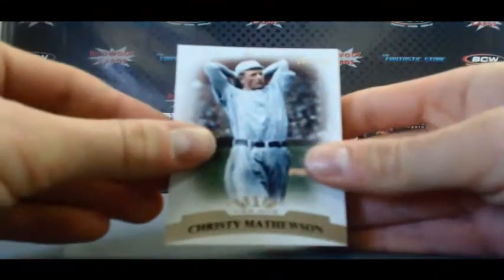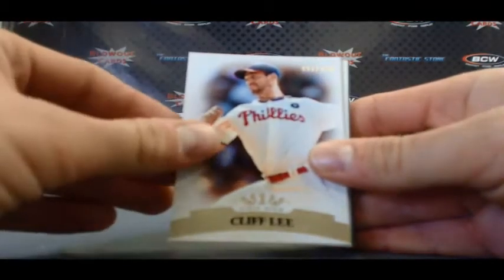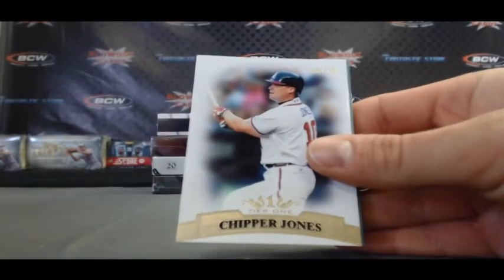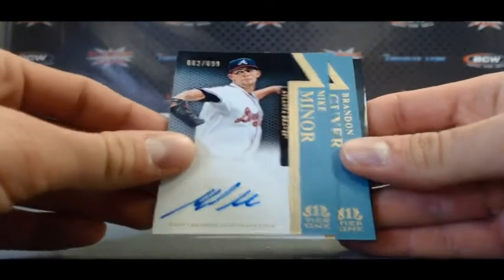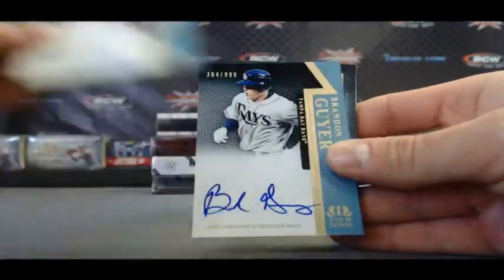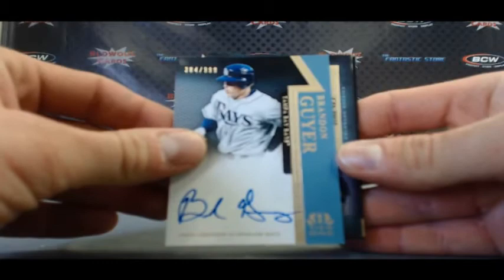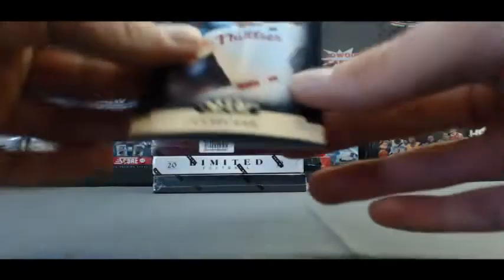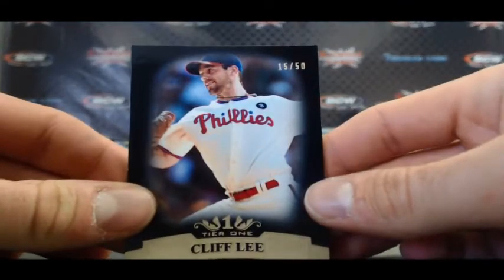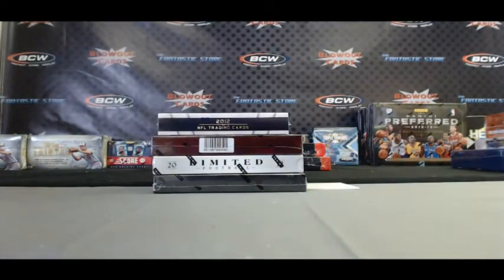All right, we've got Christy Mathewson, $7.99. Cliff Lee, also $7.99. Chipper Jones is $7.99. All right, autograph of Mike Minor, number 2, $6.99. Autograph of Brandon Guyer to $9.99. Jersey of Ubaldo Jimenez to $3.99. And we have a Cliff Lee Black Parallel, 15 of 50. All right, so that is box number one.